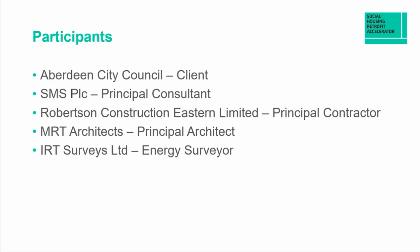Aberdeen City Council is the client. The council has more than 22,000 social houses aged between brand new and 100 years plus. SMS PLC, we are the principal consultant in the project. Our role is to review and validate the proposed solution, support the client. Robertson is a family-owned construction, infrastructure, and support services business. Robertson is responsible to deliver the work.